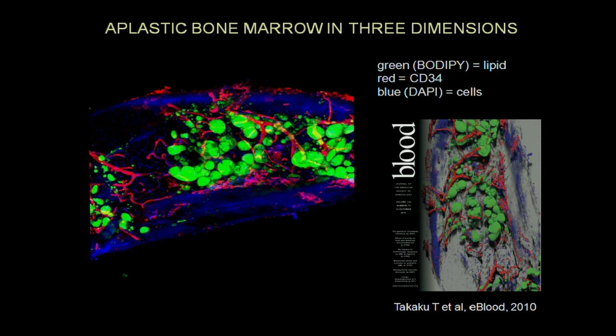It's filled with fat, that's what's shown in green, and CD34, which is stained with red here, and which is the compartment of hematopoietic progenitor and stem cells, is only staining the endothelium. That's the vasculature that you're seeing in red.